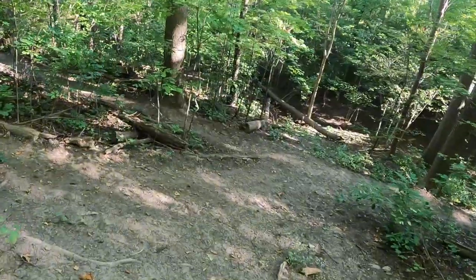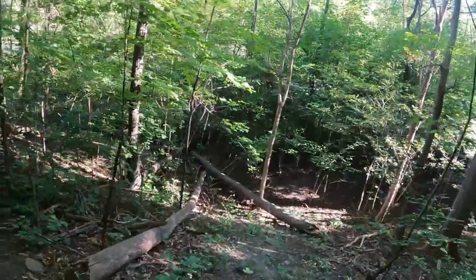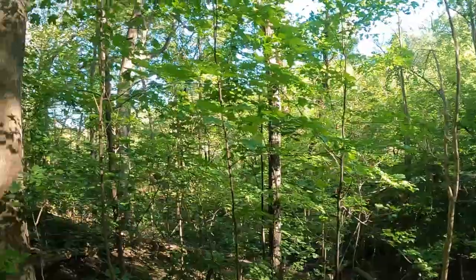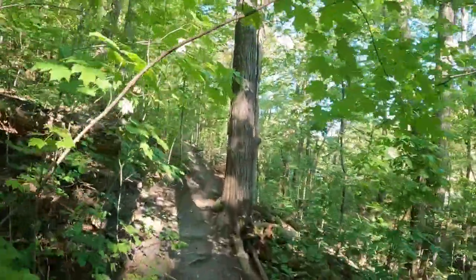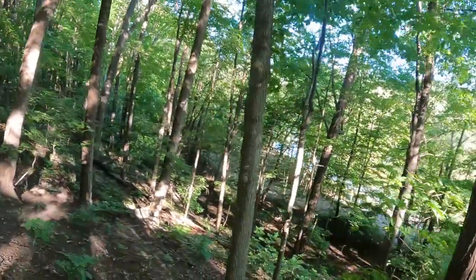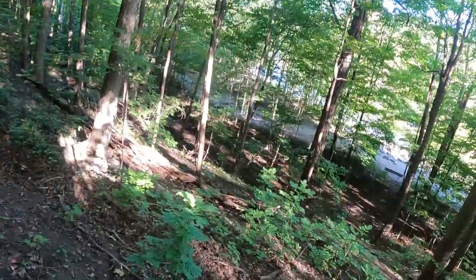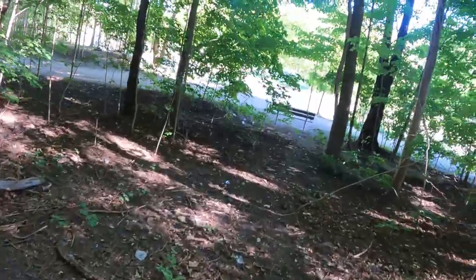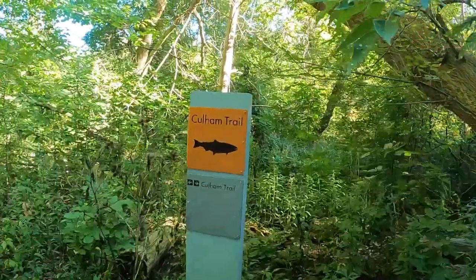All right, we're gonna head back down and get back on the path. Sounds pretty quiet. So I'll head down here. Alright, so we're gonna head down the Cullen Trail.